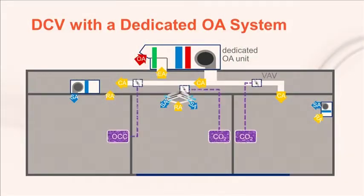Now, for a VRF system, DCV is most likely implemented by adding dampers to the outdoor air ductwork and sensors to those zones where demand control ventilation will be used. In this example, pressure-independent VAV terminals are added to the outdoor air duct. This allows outdoor airflow to be measured and varied based on a CO2 sensor, a time-of-day schedule in the automation system, or even a simple occupancy sensor. Of course, this also requires that the dedicated outdoor air unit be able to handle variable airflow.